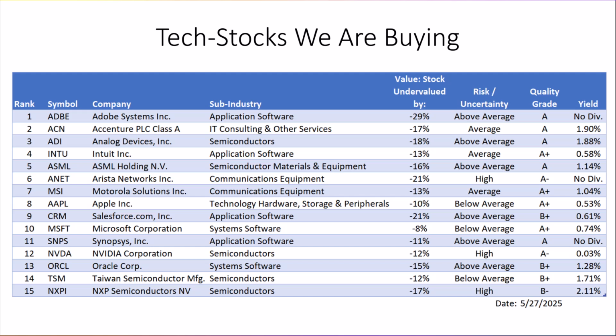So our highest rated tech stocks last week were Adobe, Accenture, Analog Devices, Intuit, ASML, Arista Networks, Motorola Solutions, Apple, Salesforce, and Microsoft.